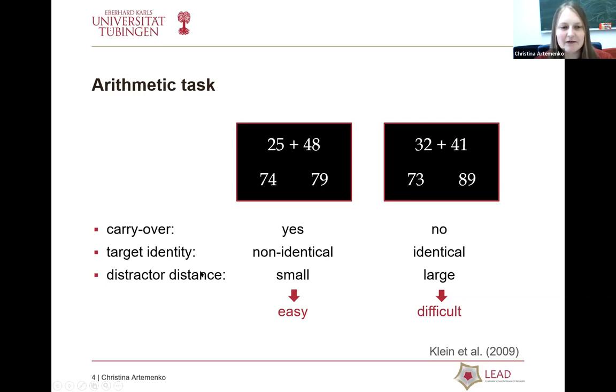The third factor that is interesting in this case is the distractor distance, the distance between the distractor and the actual solution or the target. In this case, it's really small. It's within the same decade, and we created it deviating from 4 to 9 from this target. In the other case, it's rather large, in another decade, and there you would say it's rather easy to say, okay, this is not correct, so I can choose the correct target. All these three factors are manipulated orthogonally, and the calculation becomes more difficult whenever these are included.